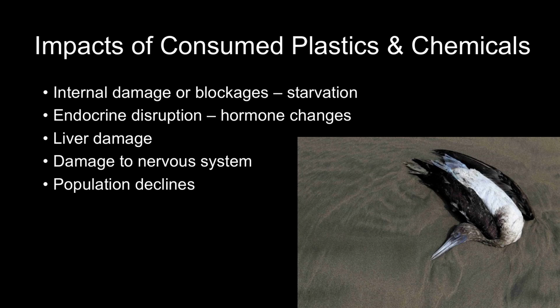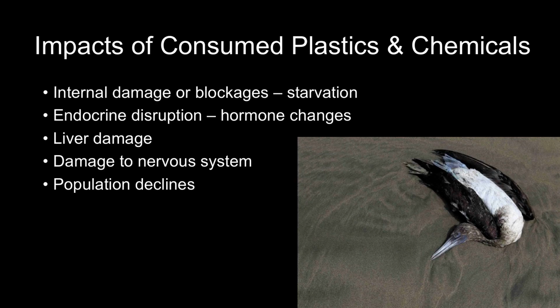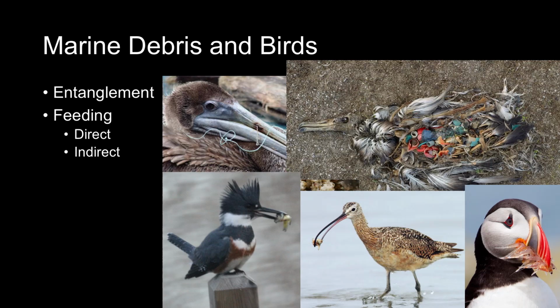So you can have liver failure, as well as damage to the nervous system. And this is especially true of a lot of those organic chemicals, where you'll have animals that can't properly preen or clean themselves. They can't forage like they should be foraging. In a lot of cases, they aren't able to dive or hold their breath either. And recent studies have shown that seabird populations worldwide are declining, and that's consistent for nearly every single species of seabird. So that brings me to marine debris and birds specifically.